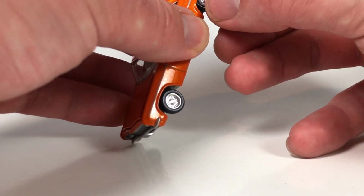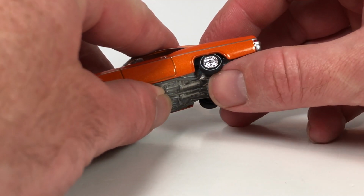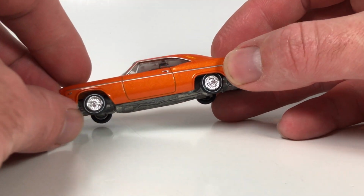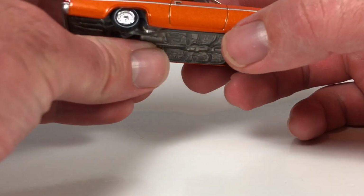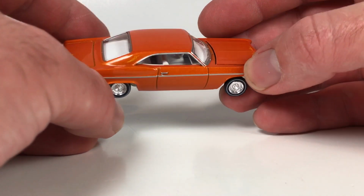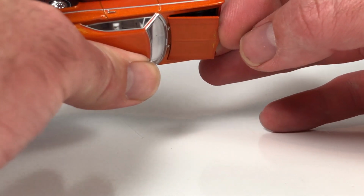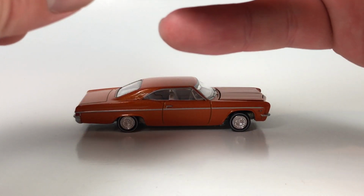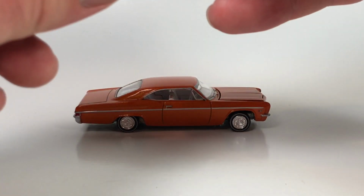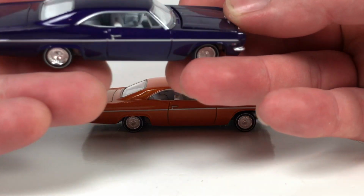This one's got a minor tire issue. I can mess with that later on. That's the only thing I don't like about the white line tires: occasionally you get one that's a little wonky. And I would actually say more than occasionally. It happens quite often. The hood doesn't really open well on that one. Oh, there we go. This one kind of snaps open. You can see the motor in there.